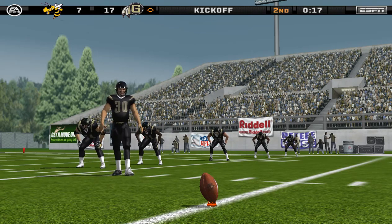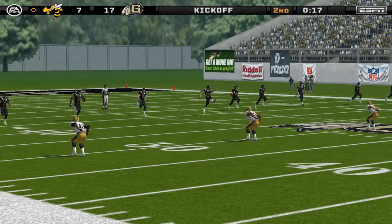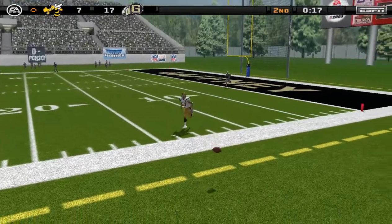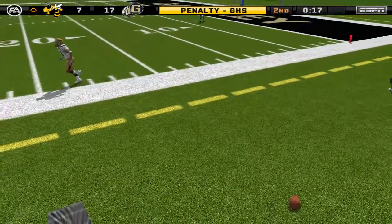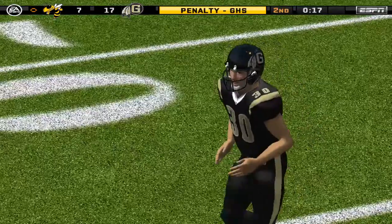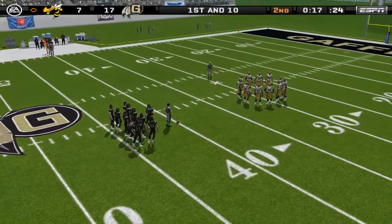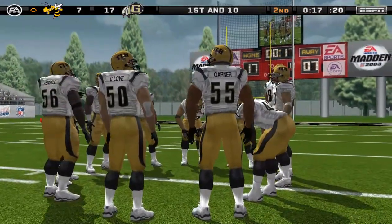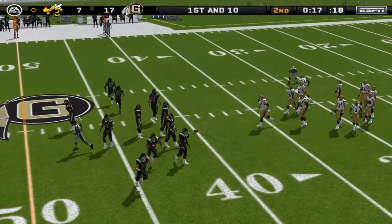Shelton is just about ready to kick this one away. Squib kick short. A mistake by the kicker on that one. Out of bounds. Number 30. Penalties and takeaways are just as big a factor in some games as effective offense. The team that stays mistake-free usually wins the game.